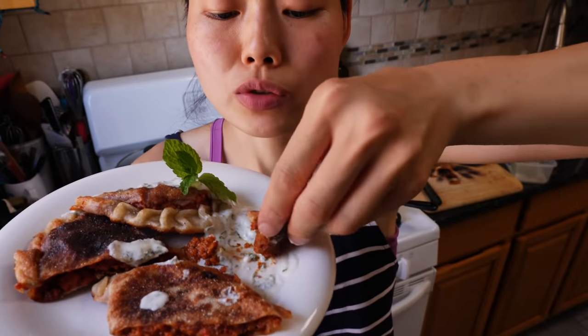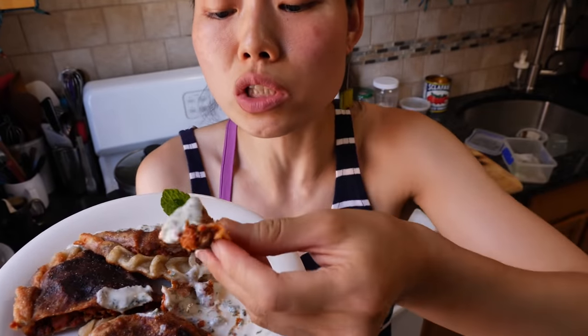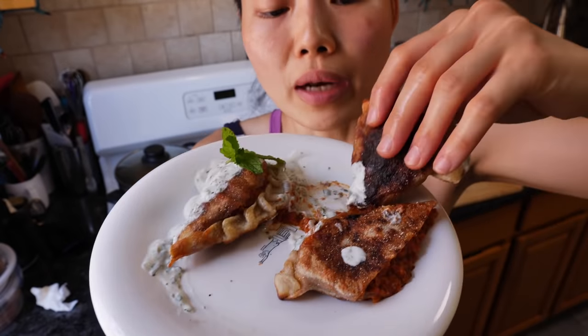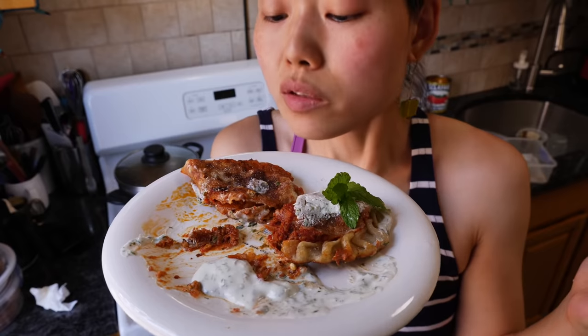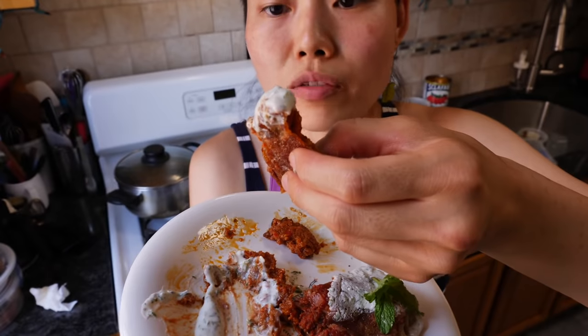There's sweetness, there's herbaliness, there's spiciness, there's nuttiness, there's crunchy, there's chewy, there's mushy, there's tender. I truly don't know why I have not been using mint like this in my life, but after this episode, mint is going to be a staple favorite herb in my household. This is more than just the sum of its parts. This is magic.